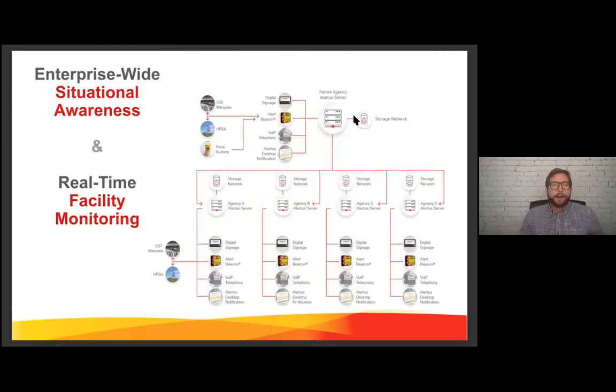And then think about it from an enterprise-wide perspective. One thing that is really great about our system is not only do we integrate the communication assets you have in place today, but we give you the ability to have real-time monitoring of those systems. So at any given time, you can go into the platform and see all of your systems. Are they connected? Are they up and running? Do you have one that's down? What's the reason that it's down? It gives you all these visuals via the interface in real time.